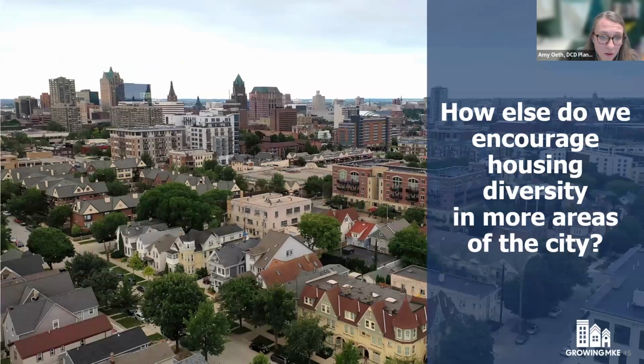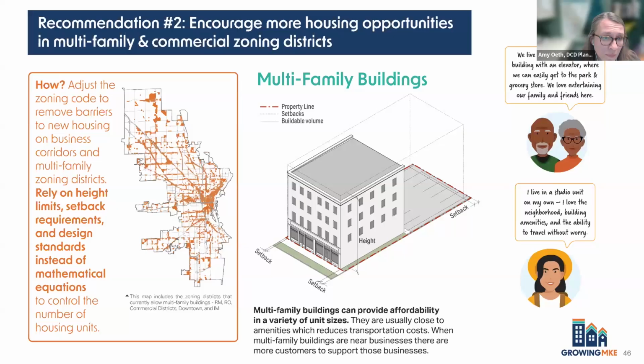So how else do we encourage more housing diversity in areas of the city? The second main recommendation is to encourage more housing opportunities in multifamily and commercial zoning districts. Currently, in our downtown and in our commercial and multifamily districts, we have a mathematical equation that says, based on the size of this property, you can have this many housing units within that building. However, that mathematical equation does not explain how tall the building is going to be, or how wide the building is going to be, or where it sits on the lot. And we have those requirements too.